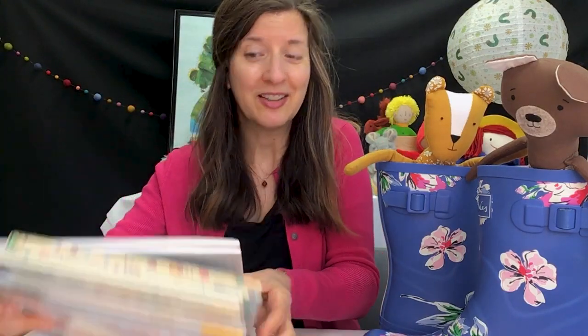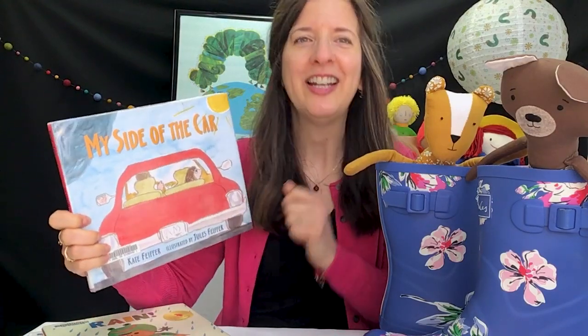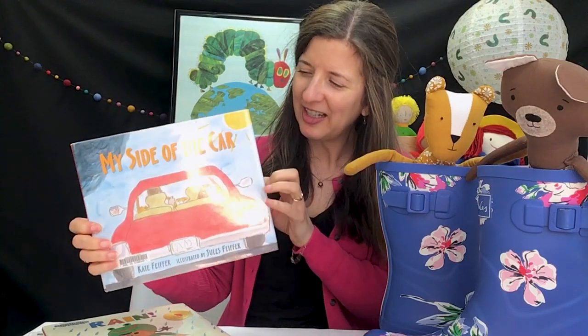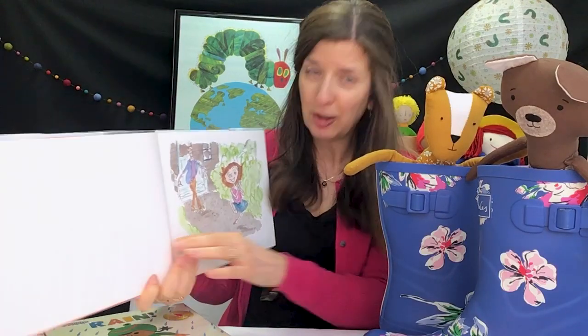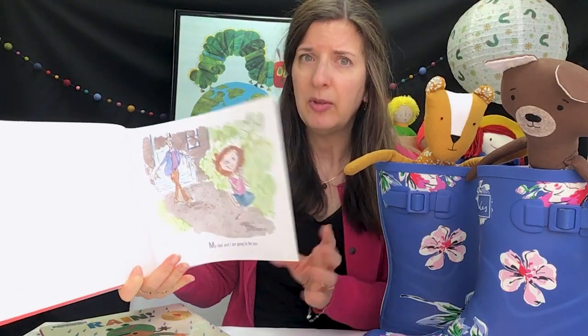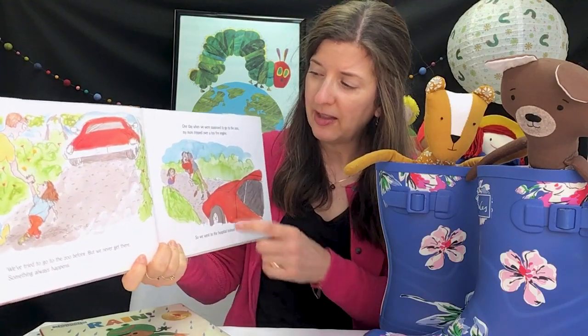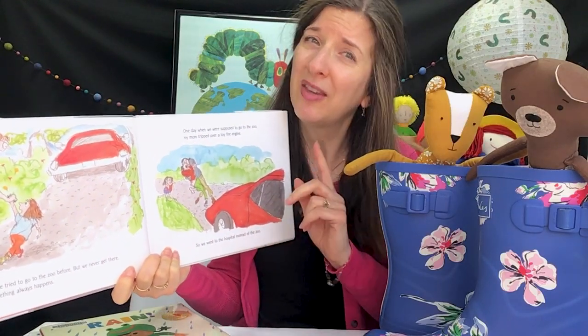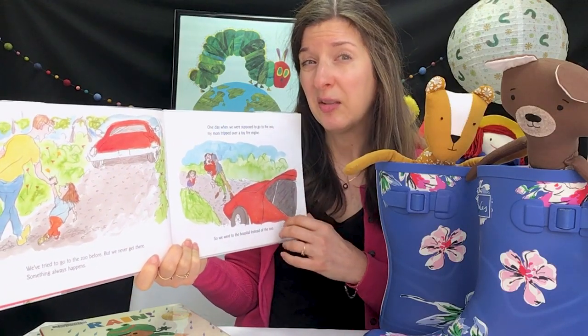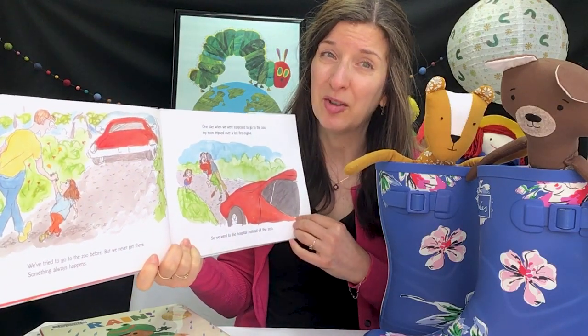So let me tell you a little bit more about these stories. In My Side of the Car, Sadie and her dad are going to the zoo, and Sadie is so excited because she really wants to go. She knows the animals in the zoo really want to see her. Can you see how excited she is? But they have tried to go to the zoo before and it hasn't worked. There was that time her mom tripped over a toy fire engine and they had to go to the hospital instead because her mom hurt her foot.